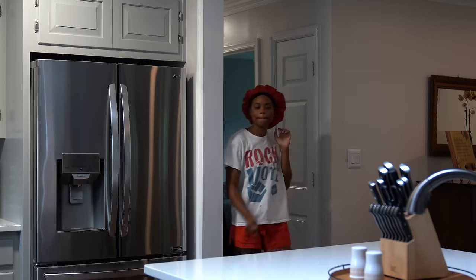Pancakes? We can make pancakes. I love pancakes. Let's do pancakes. Yeah, we need to go on a pancake diet because we eat too many dang pancakes. They're so good. I know.